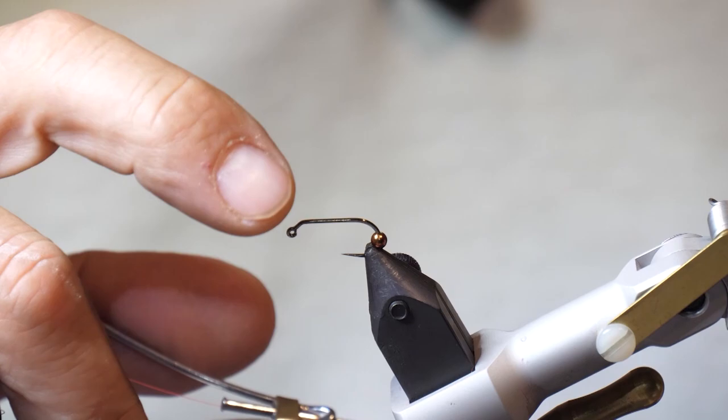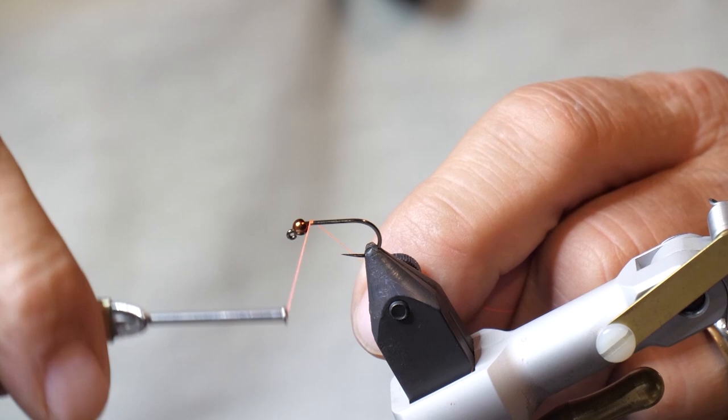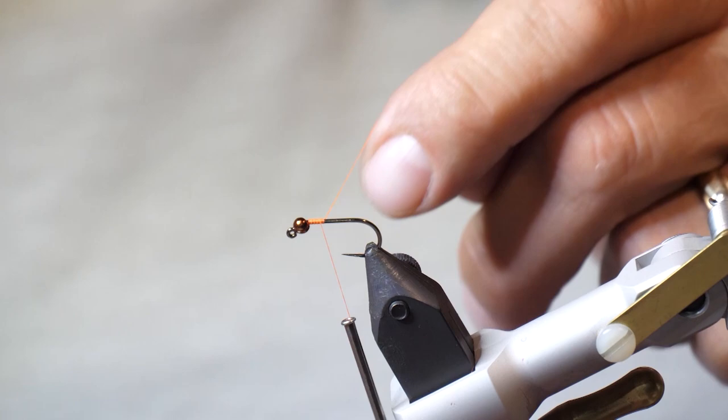So to start the fly off, I put the slotted bead onto the hook. And it's better to have the slotted tungsten bead. If you just got a normal tungsten bead, it might not fit all the way on, so make sure it's slotted. And then we're going to take our thread and just start tying in a little base layer right on the hook.